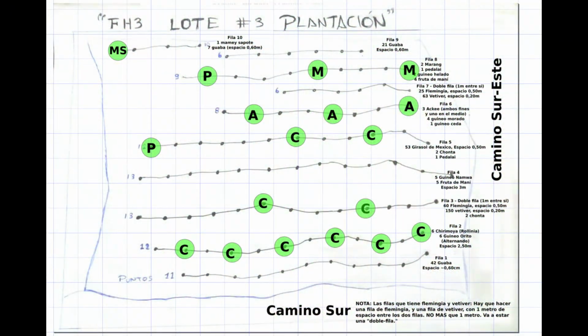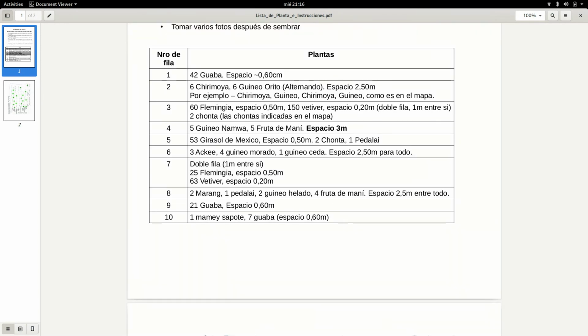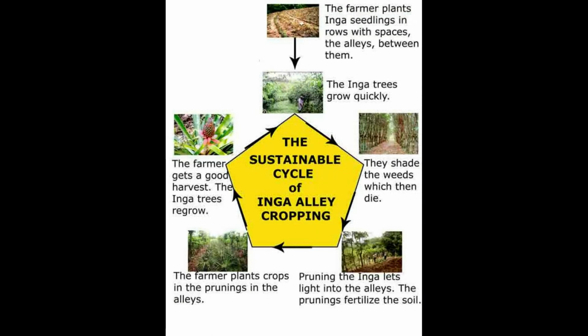I can put this map into vector graphics software and mark where we want each tree to be planted. This map is given to the workers when it's time to plant. In addition to this map, I make a list of all trees to be planted in which rows, with additional instructions. We use an alley cropping system that alternates rows of our favorite mulch plants with rows of fruit trees. For mulch, we like to use Inga, Flamingia, and Mexican sunflower.